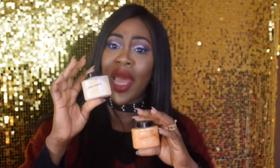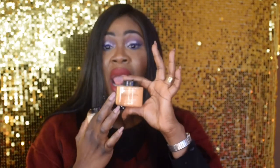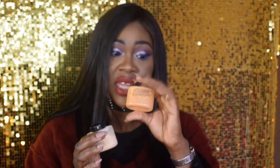Both of them are really, really good, and they blend out so nicely as well. Very finely milled. For lighter skin tones, this will work perfectly. For dark skin tones, I love this one. This one works for me perfectly.